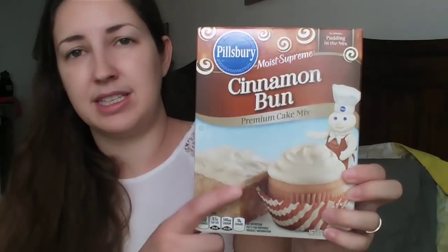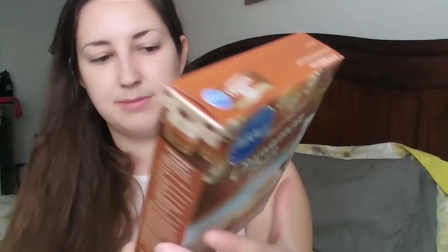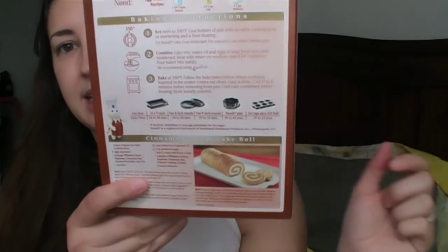And then this one here, ooh, almost dropped it, is a cinnamon bun. It says it, as always, has pudding in the mix. So it is a pudding mix one. So that's pretty cool there too. This one doesn't necessarily have to wait until next year. This one I can make for the kids sometime. It does show how to make a cinnamon cream cake roll on the back, which is definitely something more holiday-like.